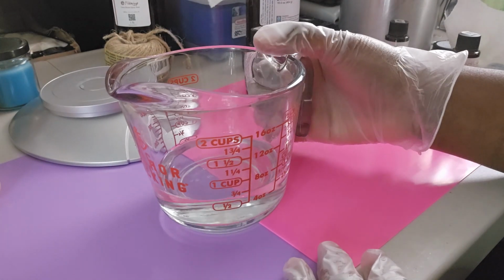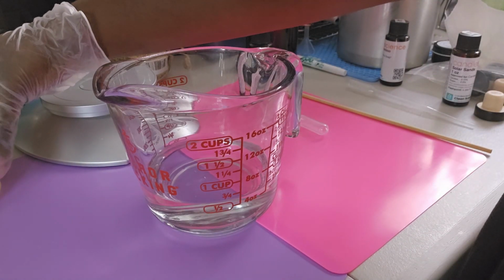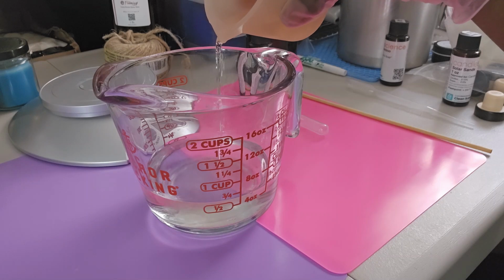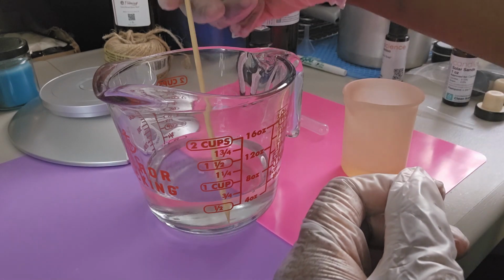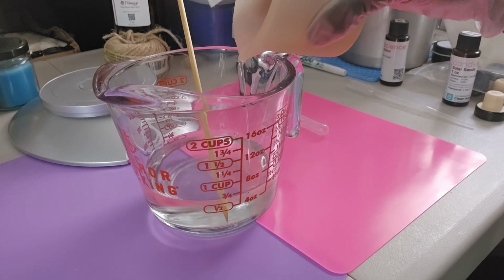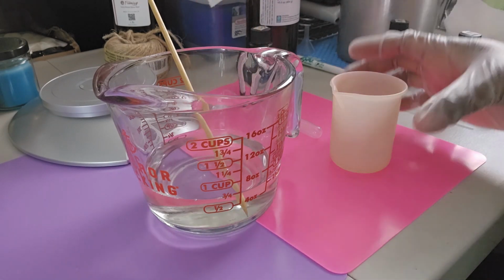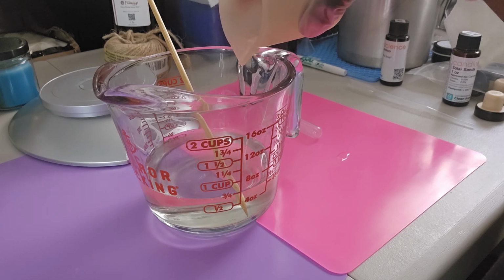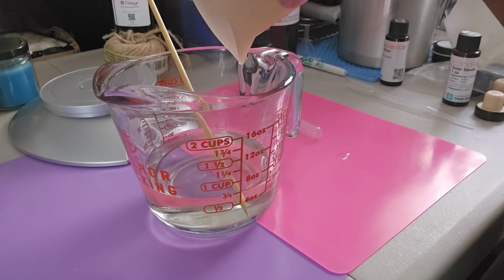And now we have our diffuser base right here. So next what we're going to do is pour our room spray fragrance oil into our diffuser base. And I think you want to pour it in slowly. I just want to give it a little stir. Oh, you can smell. This is going to be strong, and it's going to smell good. I like the Paloma. I haven't used it in anything yet. It will be in the collection that I'm working on, so I have to buy another one now.